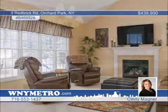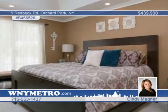There's a full-finished walkout basement that's incredible, offering additional living space, a wet bar, and a playroom. Decorated to perfection and neat as a pin, this home is truly move-in condition. Why build when this home has it all? Call Cindy Magner today.